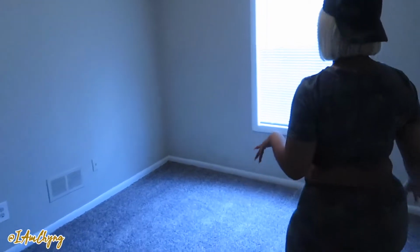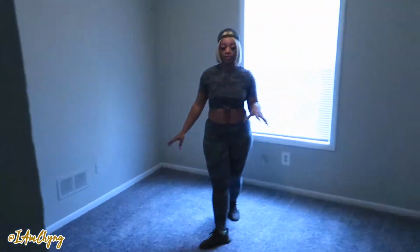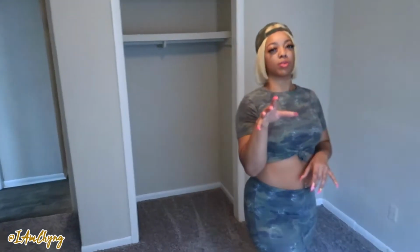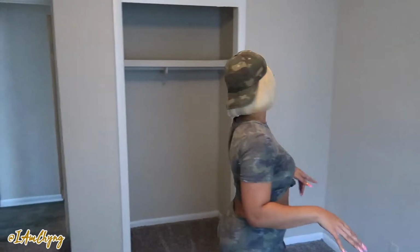So, coming back this way, this is the other room, the second room that I have, so this is probably going to be my filming room right here. I'm going to set up my green screens, my backdrops and all that in here. Decorate this. I'm going to call it the gold room because I want this room to be all gold. So yeah, got a little closet space.